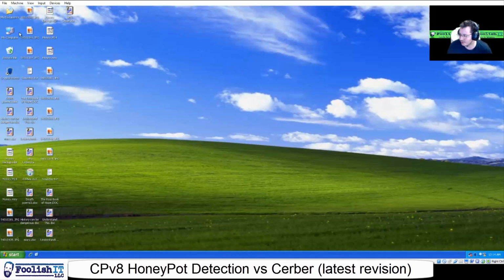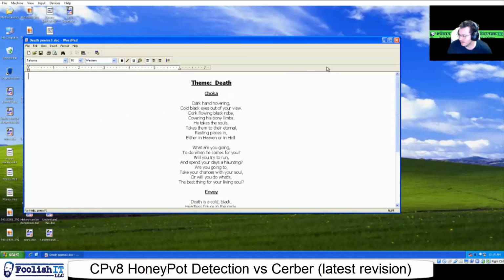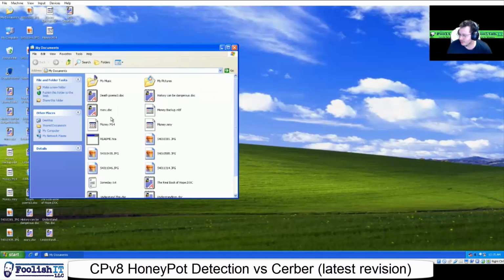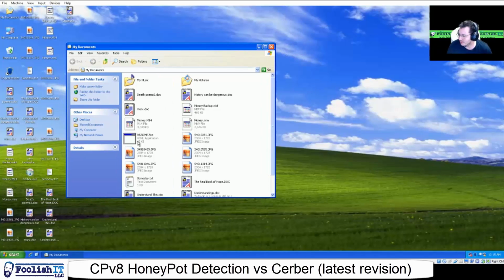But we can see that we got documents here. Let's see if we can open these in WordPad. They are actual Word documents, so I don't know if WordPad will open them. Yep, so WordPad opens it, and you can see that one's not encrypted. Let's go and look around here. Same thing here. Doesn't look like we got any encrypted legitimate files, but I do see the readme.hta, and that is the ransomware's ransom note.